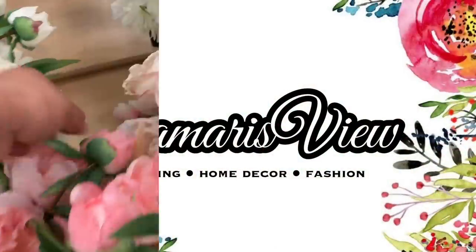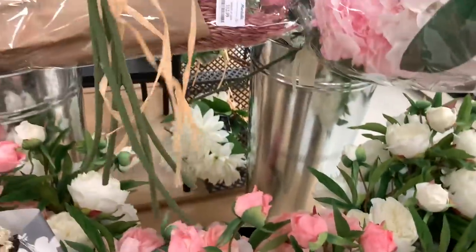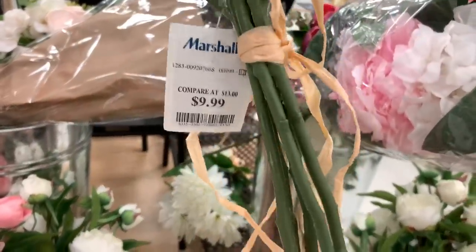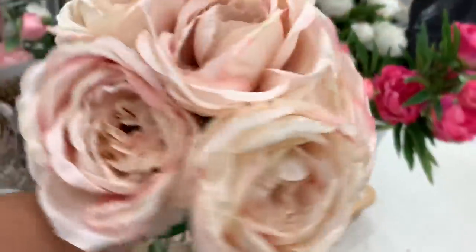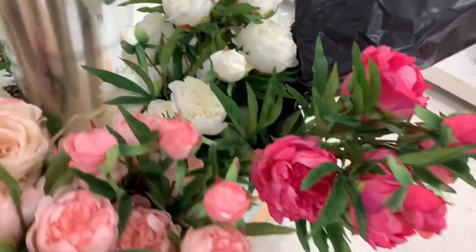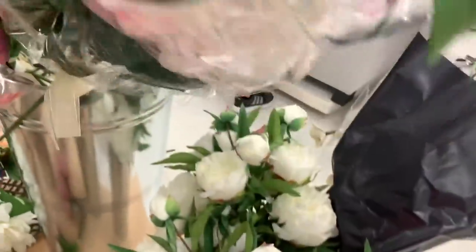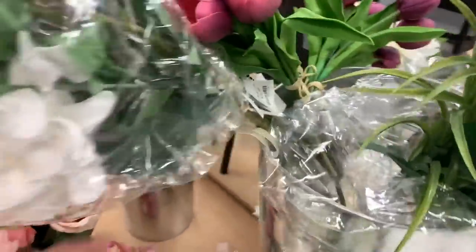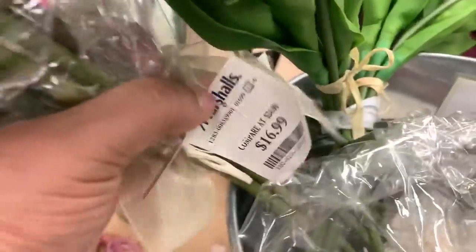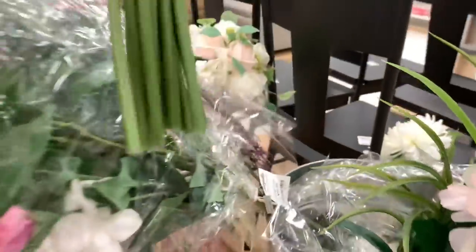Today we are at Marshalls, so let's shop. Love these flowers. I have some of these, those first ones, those nice bright pink ones you see right there in the background. I have those and they are so good, so realistic looking. They are definitely worth the $12.99. Some of these are $9.99. And look, this one, I guess because it has a lot more going on, is $16.99.